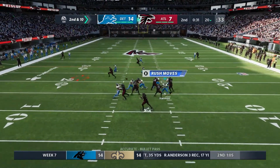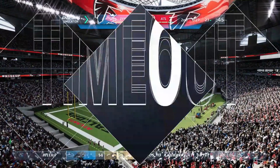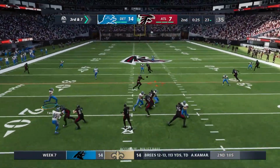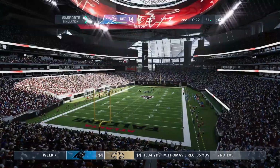Ryan still trying to throw it. He's going to check it down left side, and that's a quick game. That's not going to get you much. But the Lions are actually going to call a timeout. So the Lions think they want to try to get the ball back one more time. There's Julio Jones on the crossing pattern. He's going to get the first down, though, so they will not be able to get it.